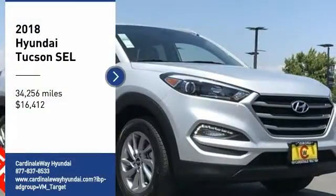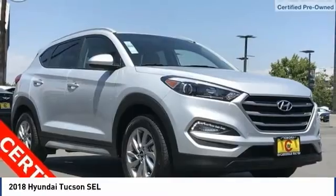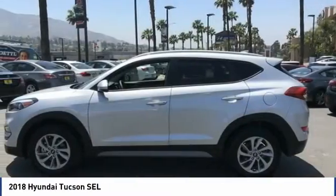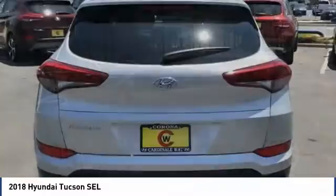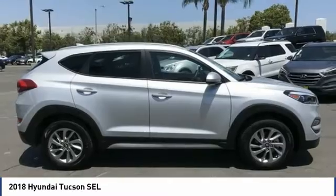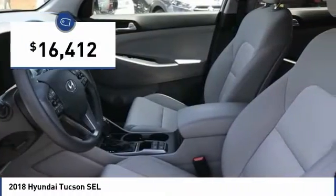Come test drive the 2018 Hyundai Tucson. The Hyundai Tucson is Hyundai's first CUV to be designed in Europe. Tucson takes the boxy utility vehicle and transforms it. With flowing curves, graceful lines, and style to spare, it's the future of the crossover and is priced below $20,000.